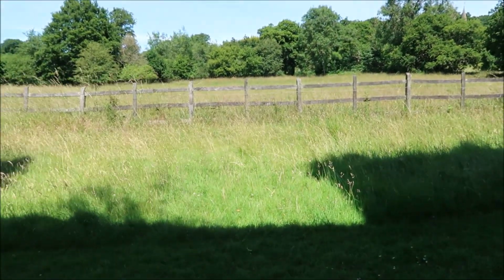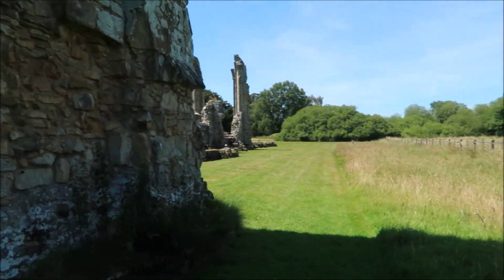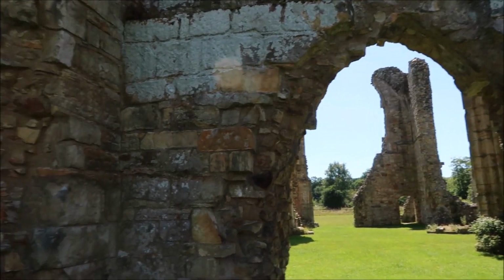We are now just going to show you the outside. God, that sun is so bright, guys. I'm sorry if it's a bit dark or anything. It looks all right on the camera at the moment.